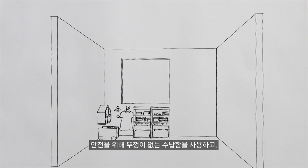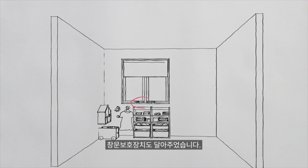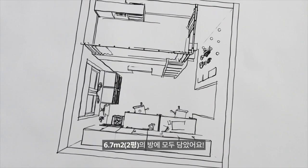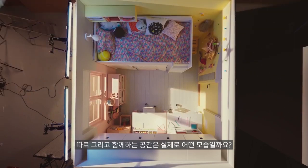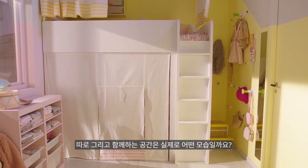These boxes don't have lids, so they're not tempting to climb. It's a safety thing, just like window catches. That's a lot of smart, fun solutions in one shared kids' room, but we squeezed it down to 6.7 square meters. We had to build it, of course. Come on in, we'll show you how it's shared and personal.